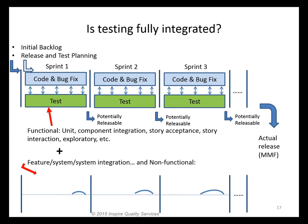Now obviously we can do performance at a unit level, we can profile the execution of key bits of code that will contribute to overall system level performance, we can look at database queries and make sure they're efficient, we can benchmark performance and make sure it's not degrading across sprints.